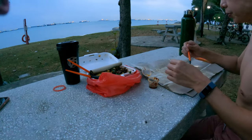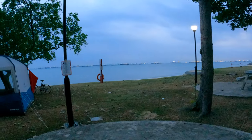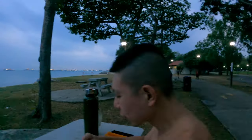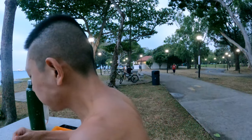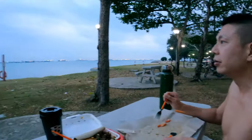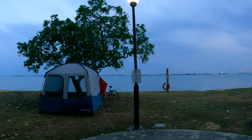to the tent. We have this beautiful table facing the seaside and enjoyed a little bit of the sunset just now, and it's very near to a dustbin, so whatever things we need to throw, we can just throw into the dustbin, and the washroom is near, so it's a perfect spot. So remember this tree, it's called Pum Pum.